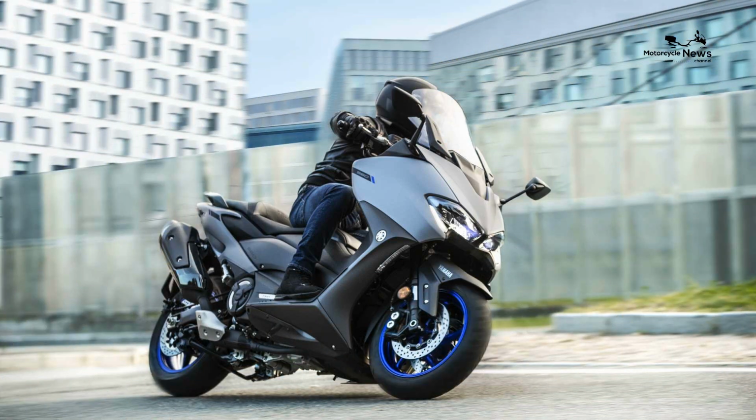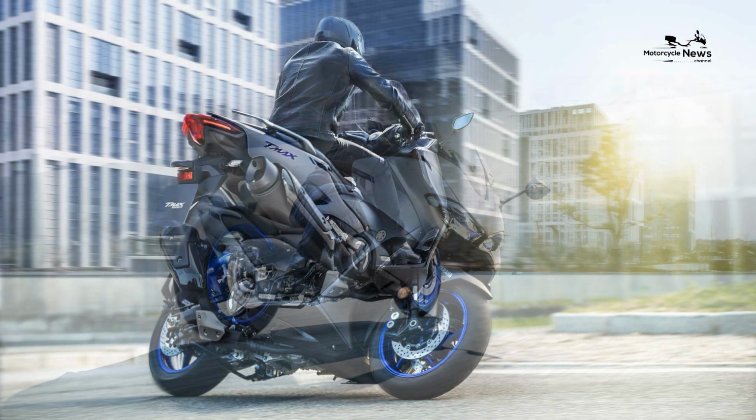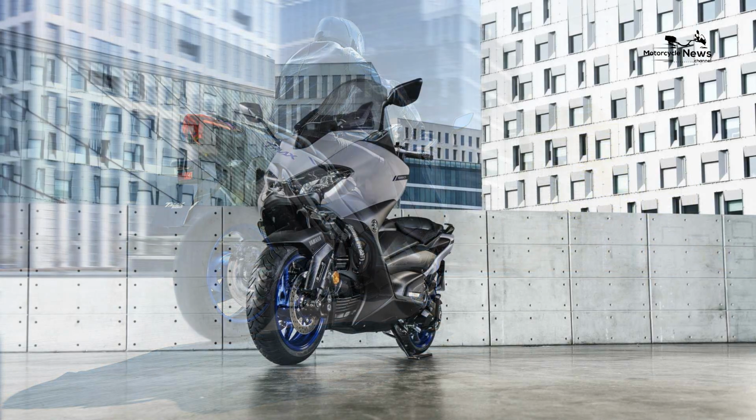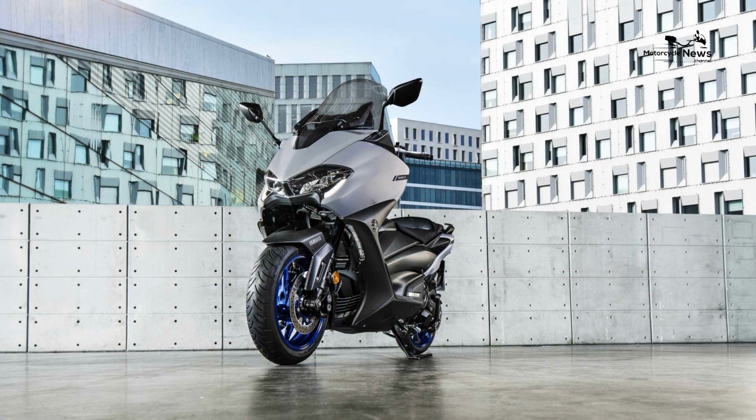£10,199 for the base model, and comes with the same array of bells and whistles: two power modes, Tour and Sport, the only one you actually need, an electric screen, cruise and traction control, heated grips and seat, keyless ignition, ABS and a multifunction digital display.